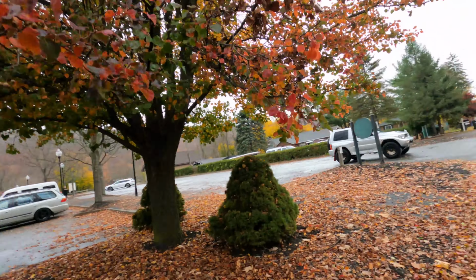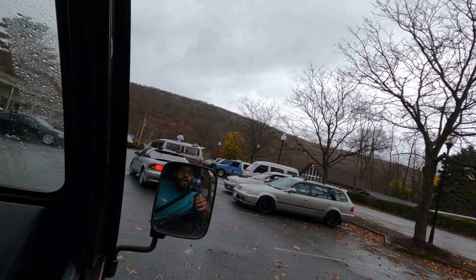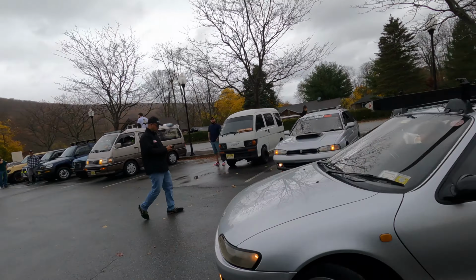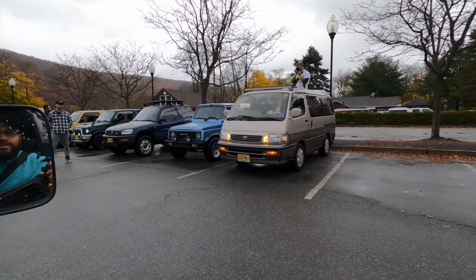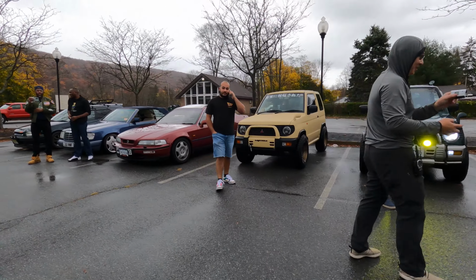Second location. There's some new cars. We got the people right there. There's a K-van over here. I think it's a Hijet. Yeah, it looks like a Hijet. Let's see what else we got here. Trying to race, bro. Chill, chill. Good work, guys. Good work.